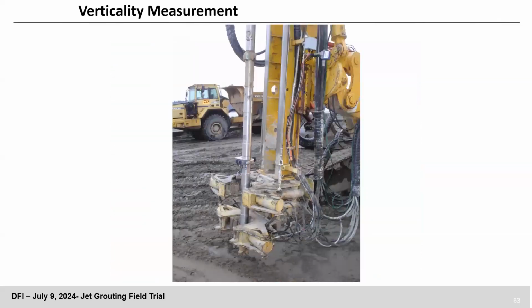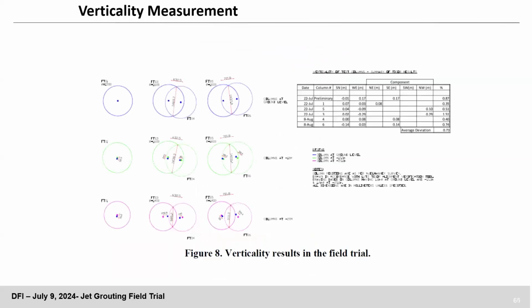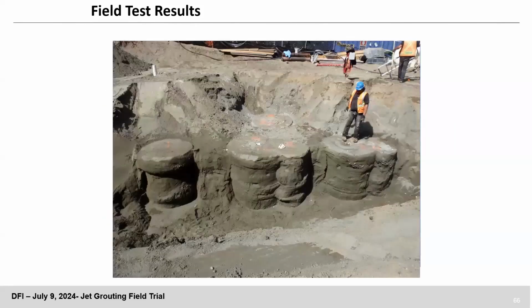Verticality, we can measure in several ways. Position of the hole at the bottom. And this is the result of the verticality measurement. We have a deviation of 0.73%, quite good, of course, because the rigid casing can give a very good result.